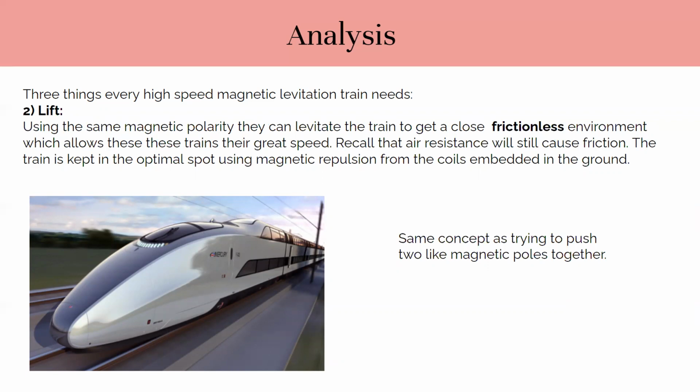Now, this is the same concept as trying to push two magnetic poles together. Only the magnets in this case are so strong that they can cause serious trouble for people who have pacemakers. But don't worry, the train cars are insulated from the strong magnetic fields from the superconducting magnets, so the passengers are safe.